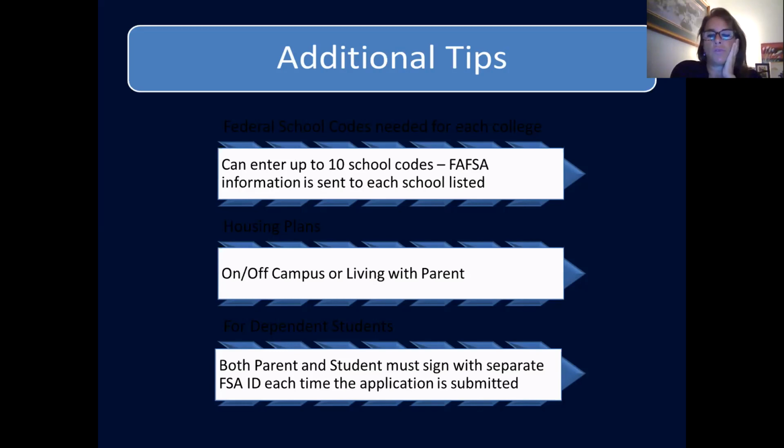When choosing your school codes and where your child's living, I would always choose on or off campus because it increases the cost of attendance. And both the student and the parent must sign with their own FSA IDs each time the application is submitted. So if you make corrections or you add new schools, you just have to always make sure that the FSA IDs are used to sign each time, each transaction.